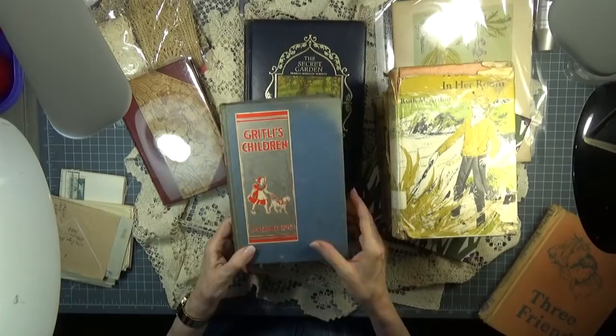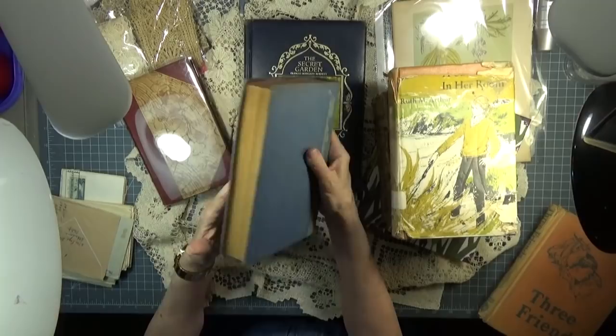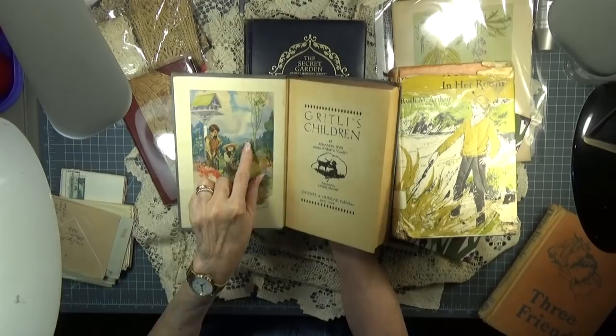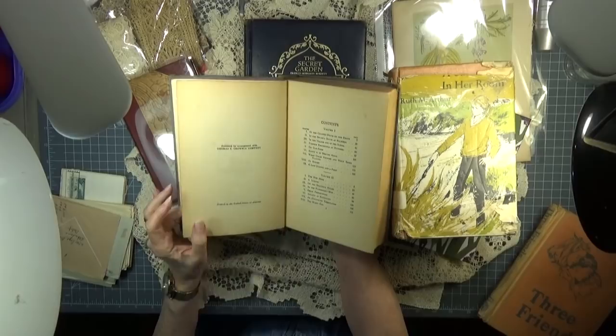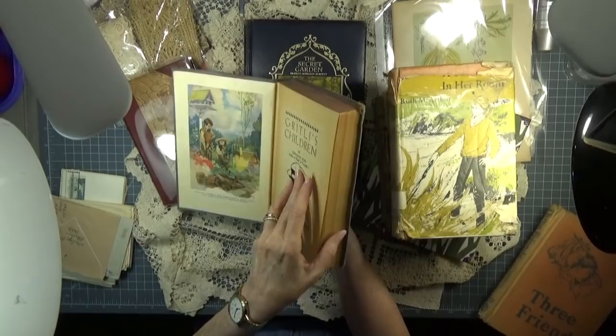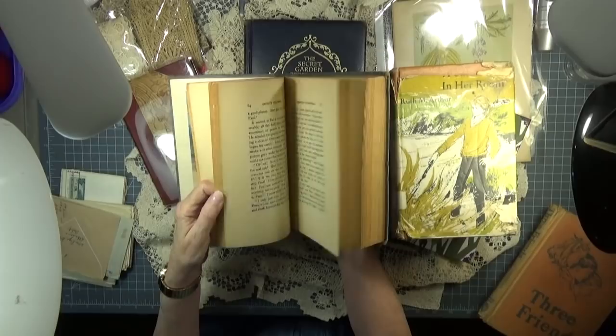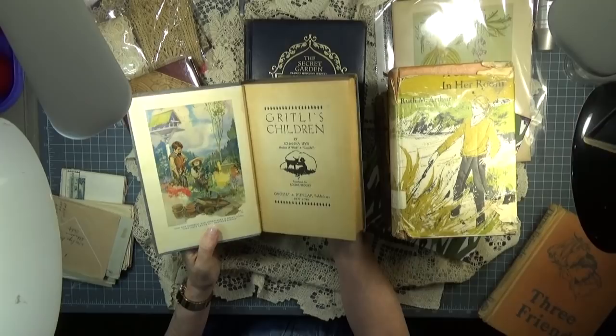Gridley's Children by the author of Heidi. Certainly worn. But illustration so of the time. I don't see a date on here, but lovely old book. And I did love Heidi. Goodness, I think all of us did that read this. I really had no idea that she'd written so many books. So Gridley's Children, author of Heidi and Cornelie.